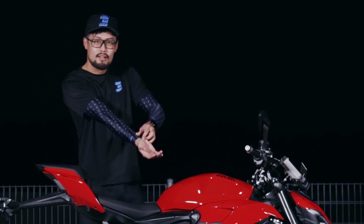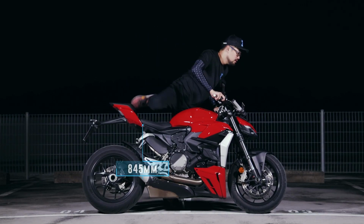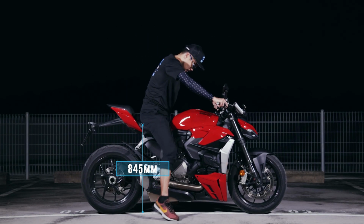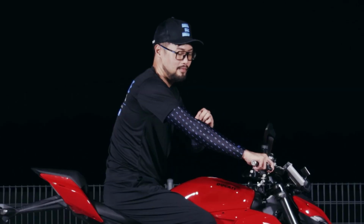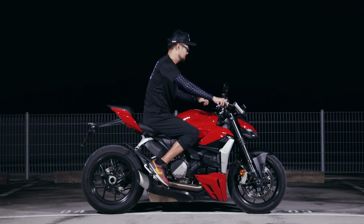Amos is 1.84 meters tall with a seat height of 845mm and a curb weight of 200 kilos, all while wearing Triple Three's latest arm socks. Let us show you how he looks on the bike. He's got a slightly forward but relaxed posture.